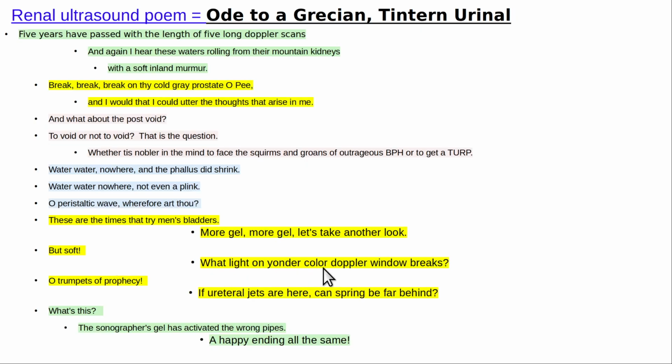But soft, what light on yonder color Doppler window breaks, that's Romeo and Juliet. O trumpets of prophecy, if ureteral jets are here, can spring be far behind, that's Percy Bysshe Shelley, I think from Ode to the West Wind. And then a happy ending. I learned that one from watching movies, I think one of those Vietnam movies, about the soldiers' extracurricular activities.